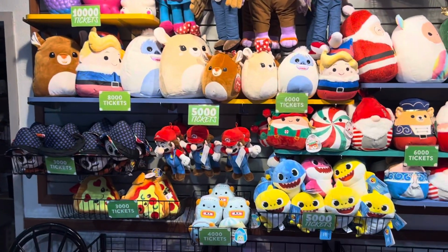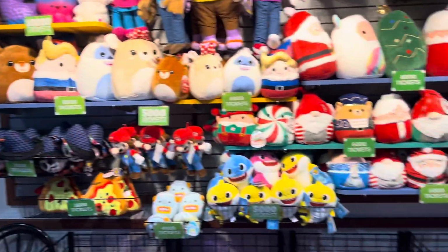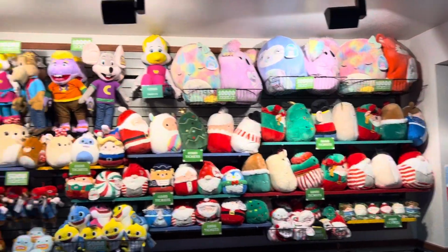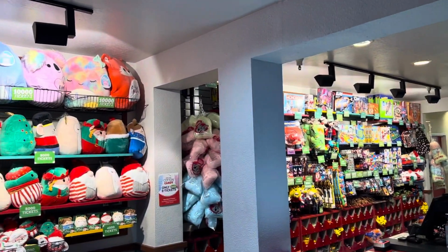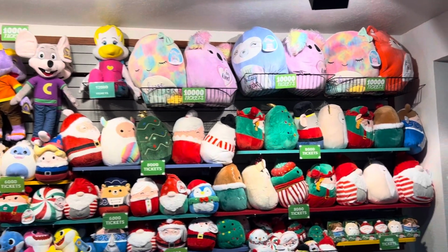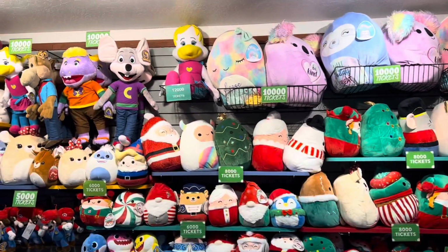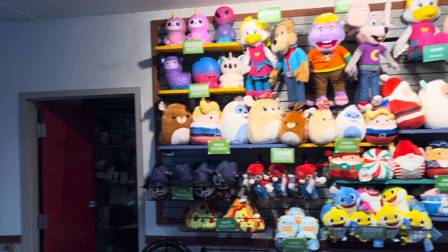There are some Marios for 5,000, some robot Squishmallows, some other plush. There's baby shark plush, and there are some more Christmas Squishmallows in the middle. So overall, I think this is a very, very good prize selection for a Chuck E. Cheese. There's a lot of exclusive stuff, a lot of plush, and they theme it well. Like, I'm filming this in Christmas time, in the holiday season, and they have all the holiday Squishmallows right here. So overall, that is very, very cool.